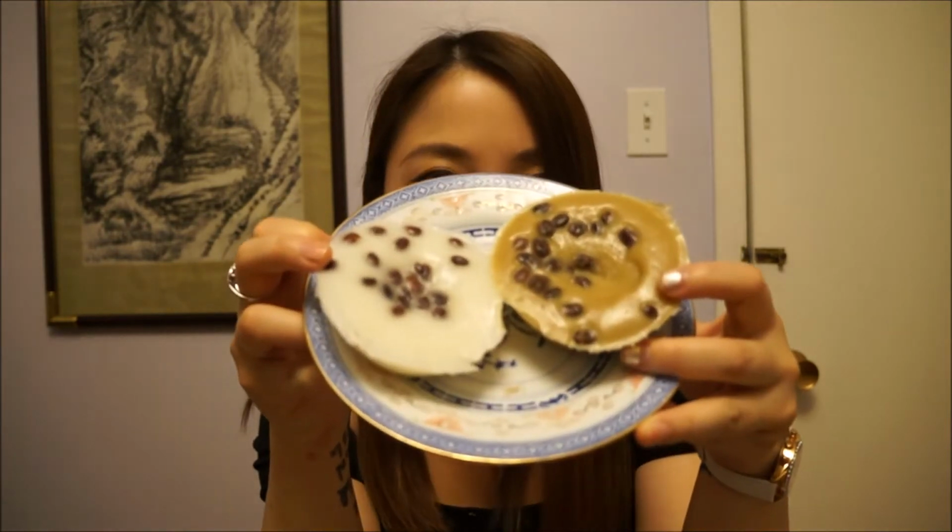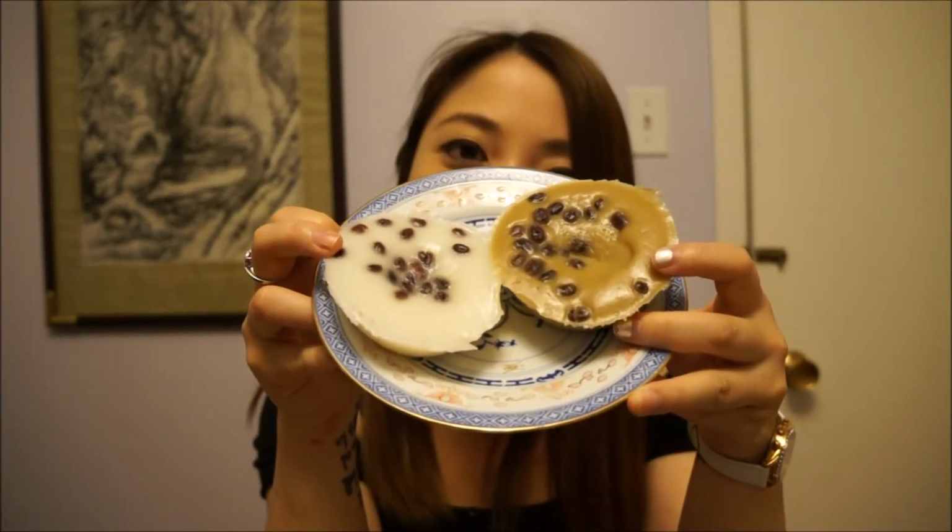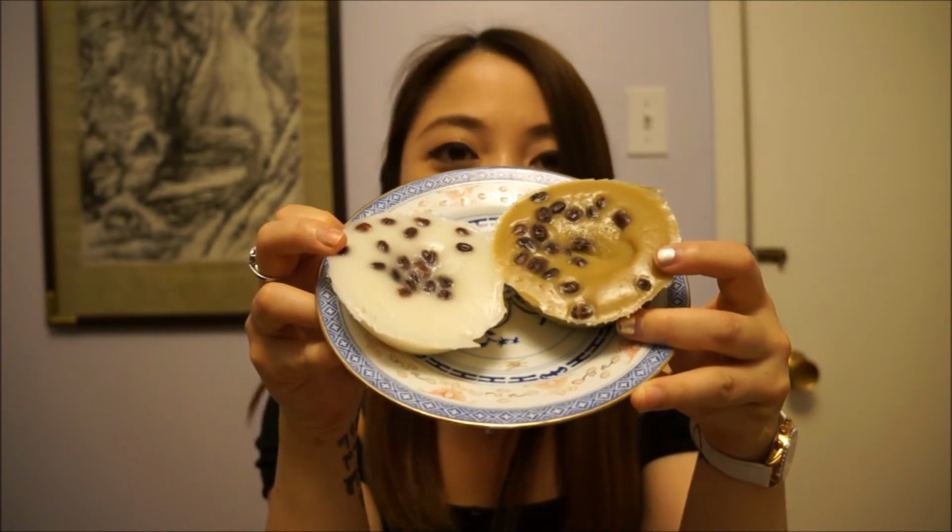So they're like little steamed cakes, right? And they've got red bean in it, or azuki beans. If you were Japanese, you would call it azuki beans, but I'm not Japanese, so I don't know why I'm calling it azuki beans. You can get them with brown sugar or white sugar, and they've got a squishy consistency. This is literally the only dessert I will eat with red bean in it.